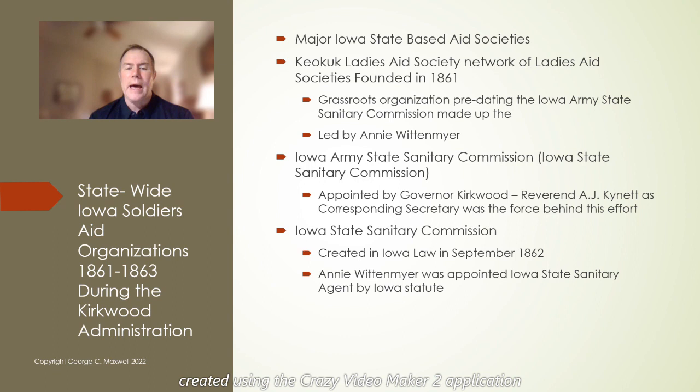And they viewed that as an important driver in their ability to get more donations in the future, because of the reports that people in their homes would get back from their sons and brothers and fathers, that this person from the Keokuk Ladies Aid Society dropped by, saw to them at their bedside, spent time at their bedside, gave them a pillow when the U.S. Union Army had none, gave them a change of underwear when the U.S. Army was incapable of doing so, made sure that they got fed a healthy meal. That was what they were looking for. It was that human touch at the end that was important to them.